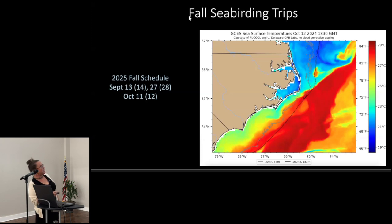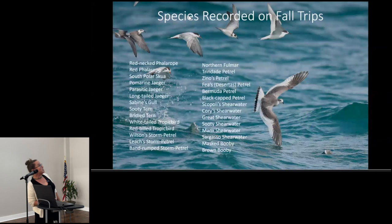And what you can see here is we have our temperature map again, but you can see these cool little eddies kind of starting to form in the Gulf Stream. So the habitat is a little bit different as we move into the fall, and you never really know what you'll find out there. And here's a Sabine's gull. So we do start to see the Sabine's gull. We actually had an adult on one of the trips this past September.